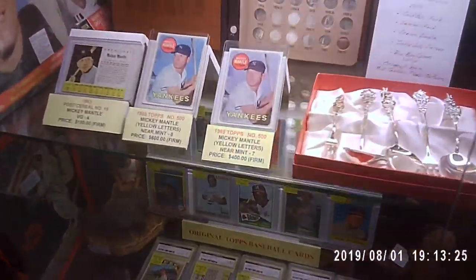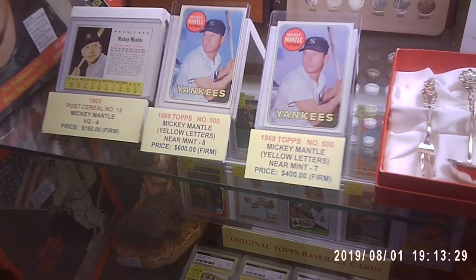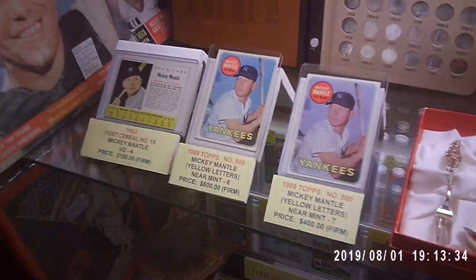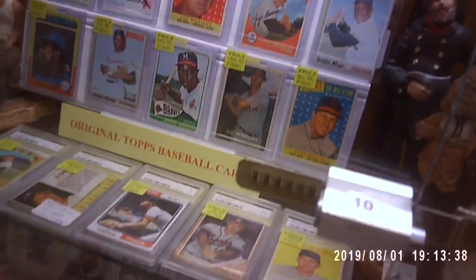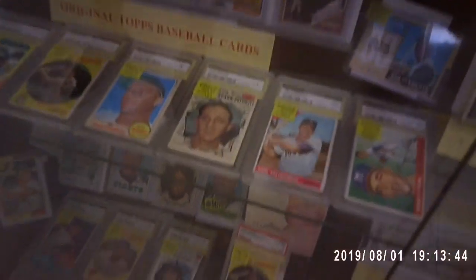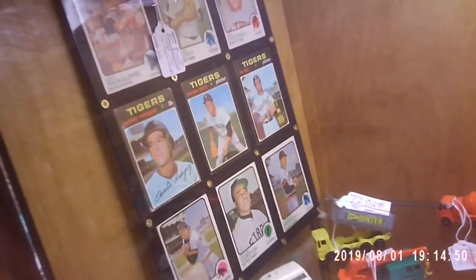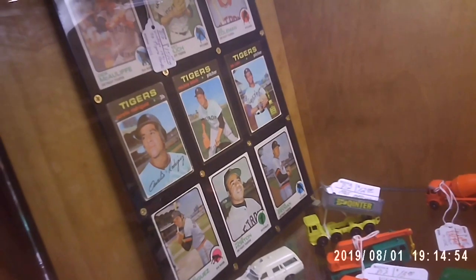Mickey Mantle. Yellow letters. Yeah, but $400 for a non-graded card is still, I don't know. Ted Williams, '57 Topps. '71 Topps, '73 Topps, $15 firm.